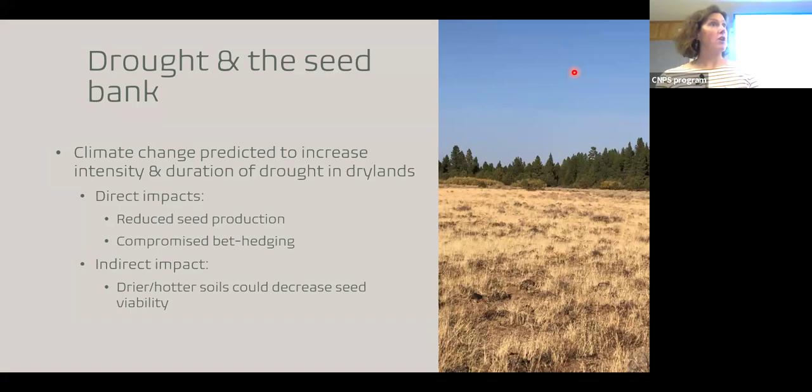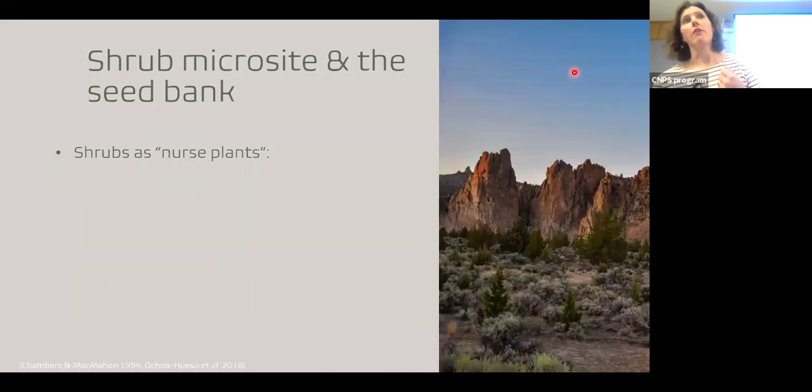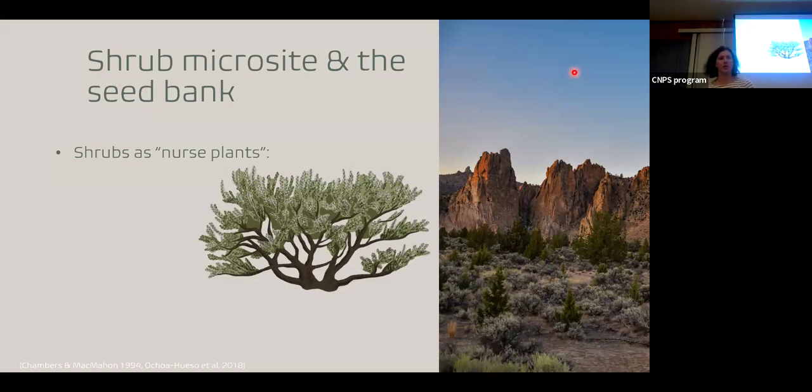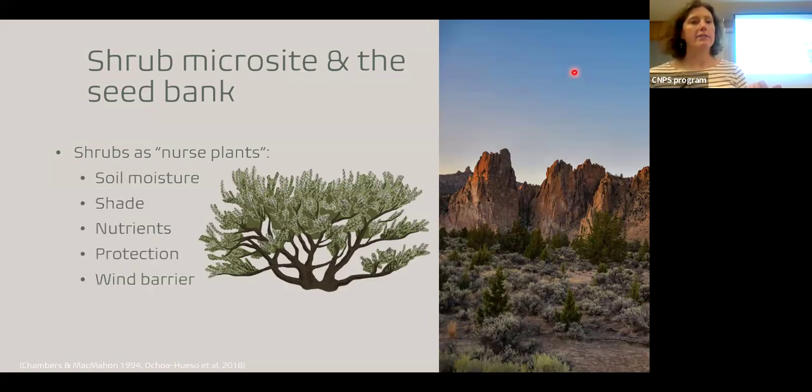And in drylands, shrubs are also really important. Shrubs are often considered nurse plants in drylands. Here's another one of those cool illustrations that's making its debut. This is supposed to be a sagebrush shrub. When I say nurse plants, what I mean is that these shrubs are somehow helping the seeds that are below the canopy of the shrub. Shrubs can increase soil moisture beneath their canopy from the shading, but also perhaps from hydraulic lift, which is when shrubs bring deep soil water up and redeposit it beneath shrubs, which is really cool and was originally discovered in sagebrush.